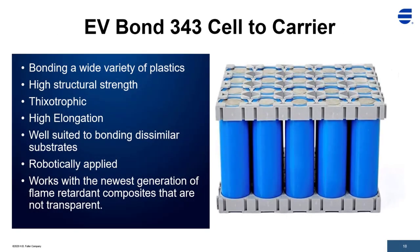Finally, we have EVBond 343. This is a medium hardness, semi-flexible, two-component polyurethane adhesive designed for bonding applications requiring resilient bonds, and again is non-sag and thixotropic. It exhibits high elongation and enhanced adhesion to flexible substrates. It's suitable for bonding metal and select types of untreated thermoplastic substrates such as ABS, polycarbonate, nylon, and even the newest generation of flame retardant composites.